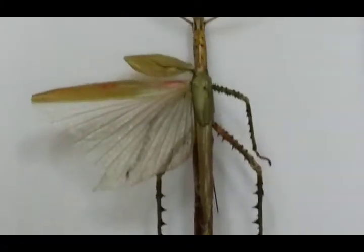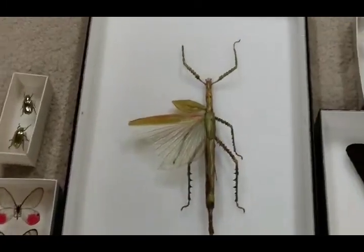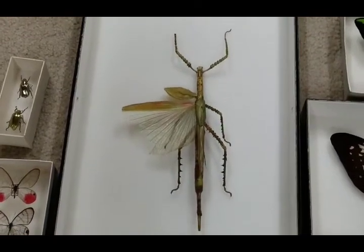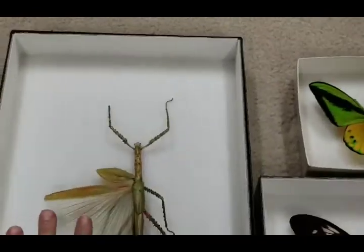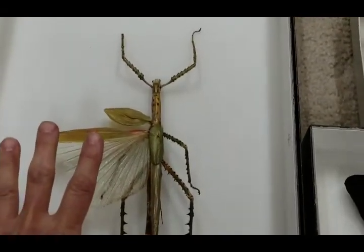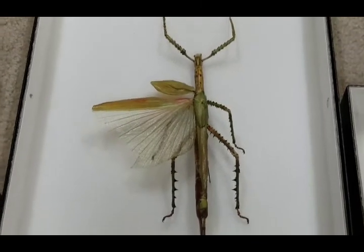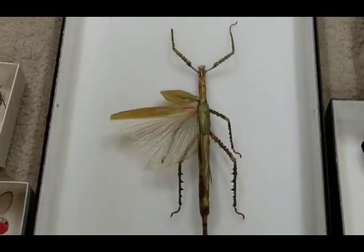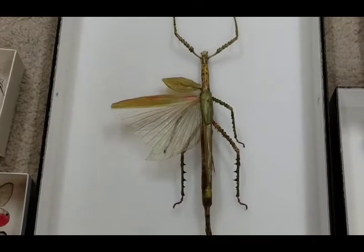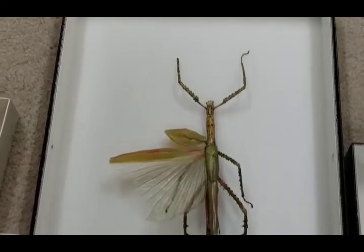Here's another good one, man. The world's largest walking stick coming out of, I gotta zoom out on this, he's too big. It's the world's largest walking stick coming out of Malaysia. No doubt. Look, that's my hand. You're talking about a 12-inch walking stick, guys. Size counts. When you're this big, anything smaller than you is not going to eat you, and you get to live another day. Camouflage in all levels.